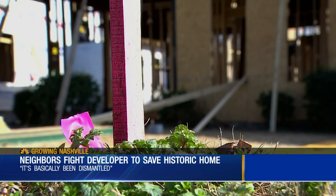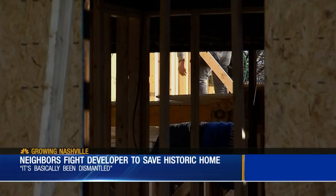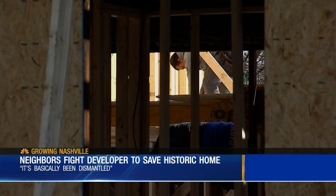Homes in the conservation zoning can be remodeled. So this house is touchable. You can renovate it as long as those plans are approved by the Historic Commission.